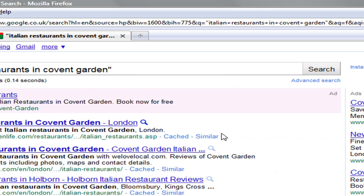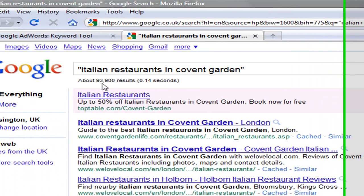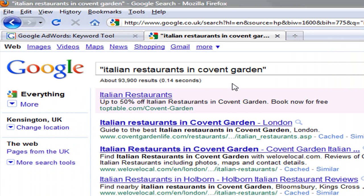Google have told us, you can see at the top, about 93,000 results. So according to Google, there are approximately 93,000 web pages that they think are relevant to our search. That does seem like quite a bit of competition. But actually, don't worry, because we're not actually finished yet.